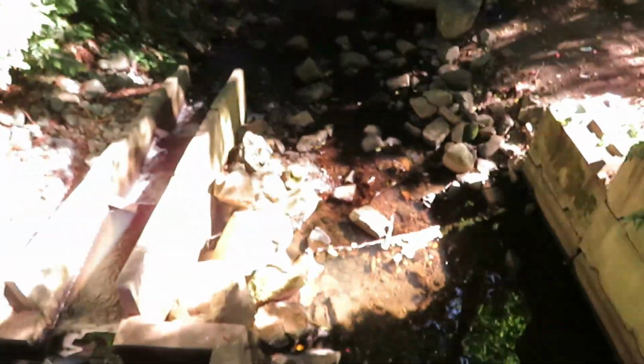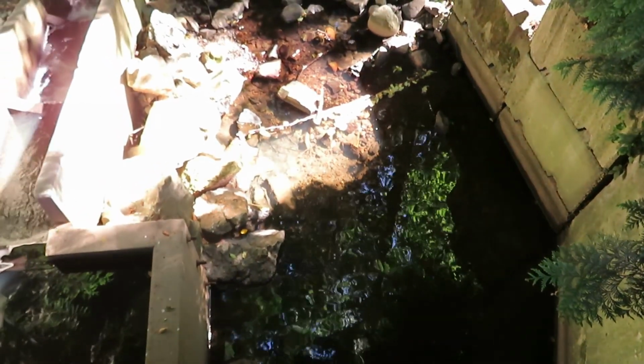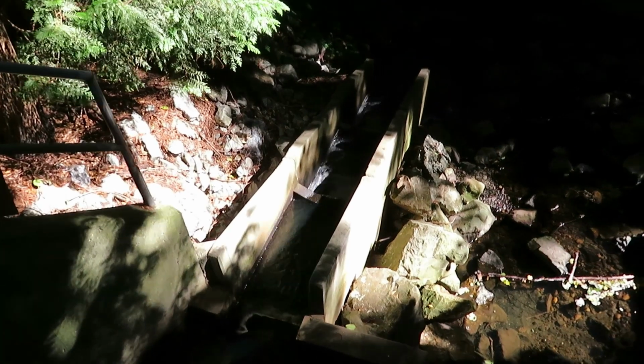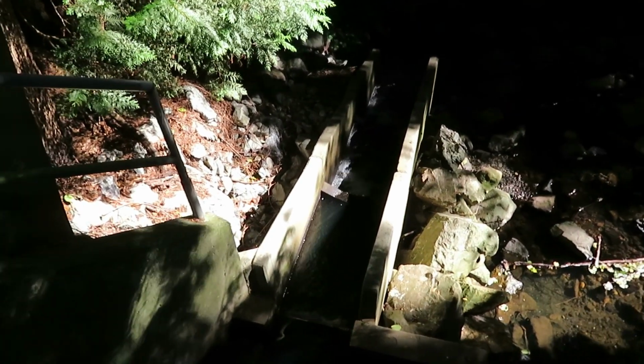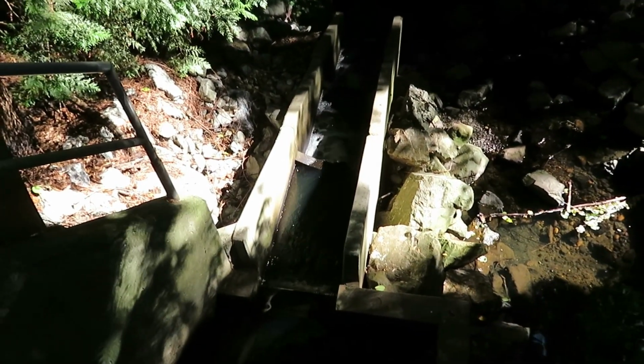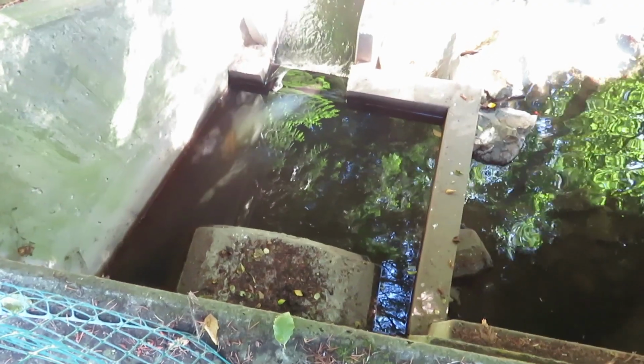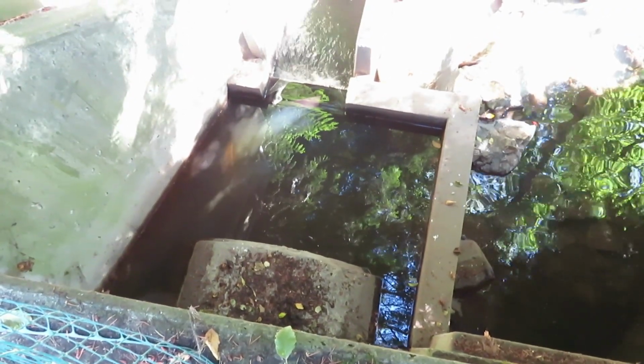So you can see, at times you see the salmon swimming in this area, and this is all new stuff here now. This set of locks, if you like, so the salmon come up here and they work their way through here, and underneath here is a culvert that goes under the road, so they carry on up their way. That's the way they go.